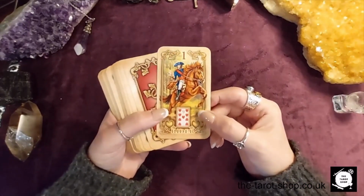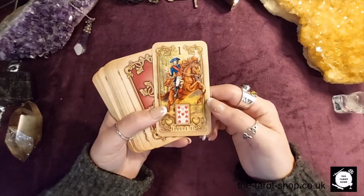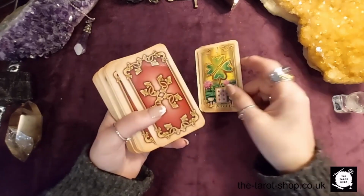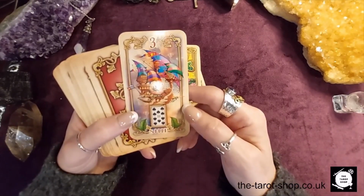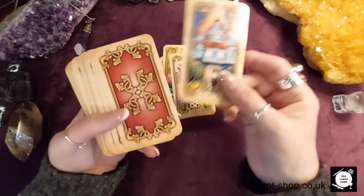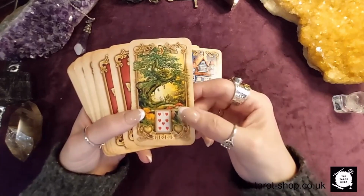So we have the rider. You've got the number, the card, the corresponding traditional card, and the imagery. The clover. Interestingly, he's put the flowers in there as well. Then we've got the ship. There's quite a lot of detail in these actually, so I'm just going to pause in between each of them. What a lovely house. I'm moving in. This is the tree. Growth, opportunities, health.